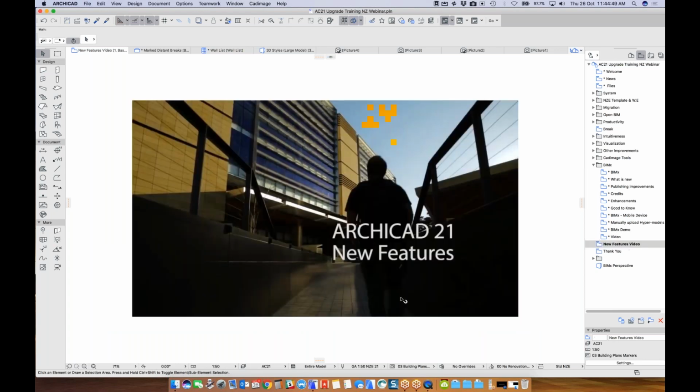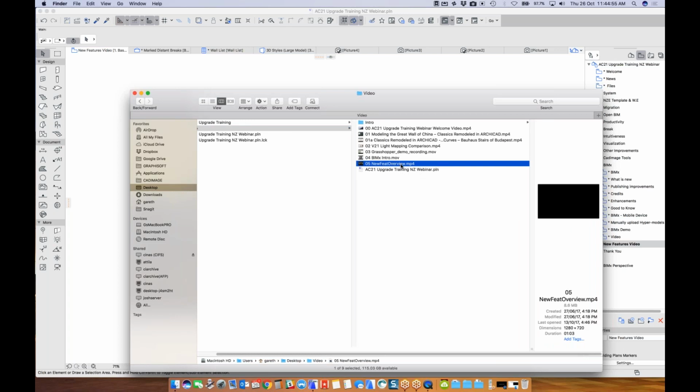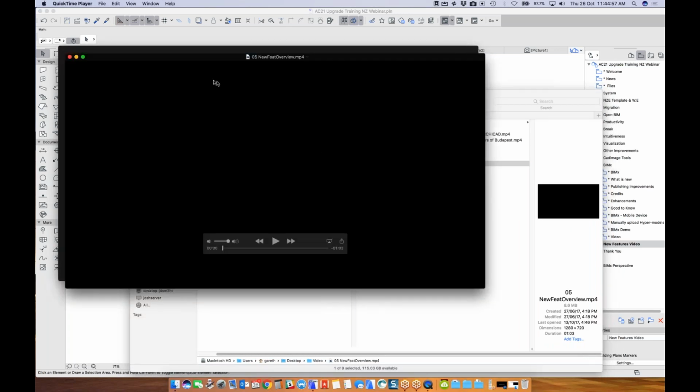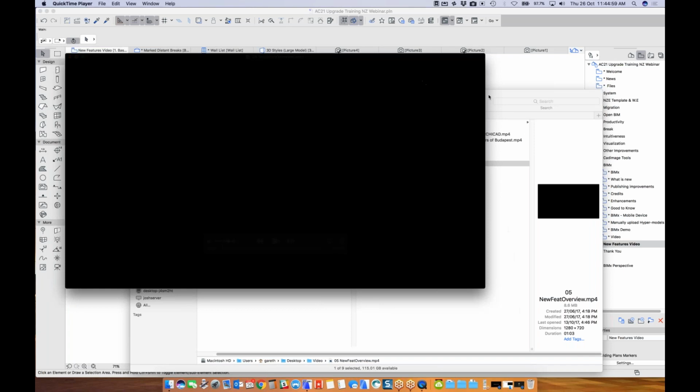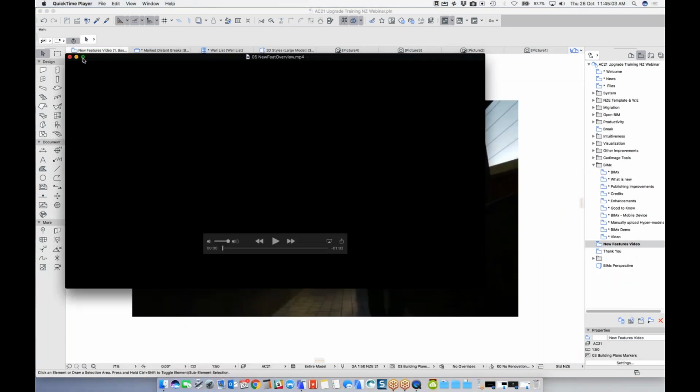Got one last little video to show you before I let you all out, and you can all get back to work. This is just a feature overview of everything that's new in ARCHICAD 21. There's a lot in there. There's a lot of things we could have spent hours on, like the stair tool, even the railing tool. We could have spent 3 hours just on that. So in here, there's a little preview of things.